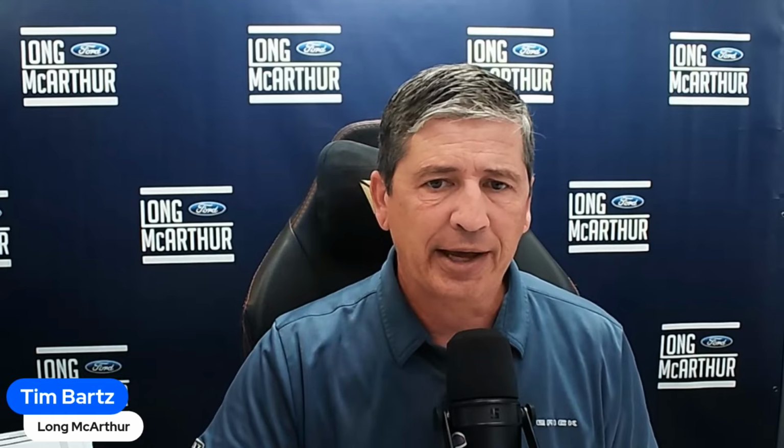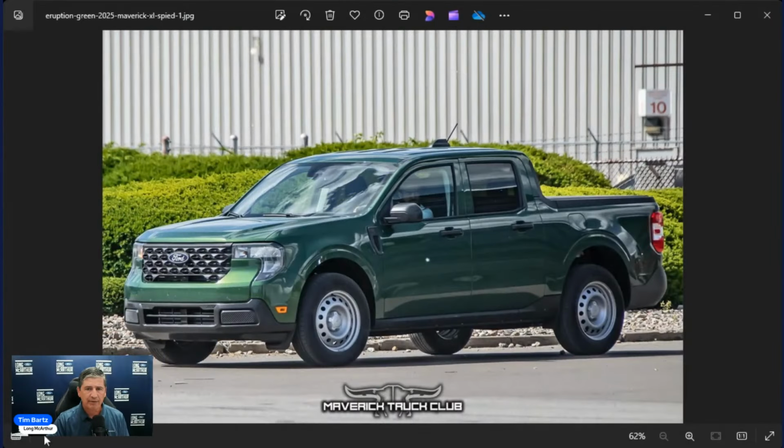Let's get into talking about the exterior, and we're going to bring in the pictures from the Maverick Truck Club for this. I think, yeah, you can see my cursor there. So we're going to kind of talk about this, and we'll talk about colors in a little bit. And if you did watch the video I did yesterday, then you'll know these color options are already available.